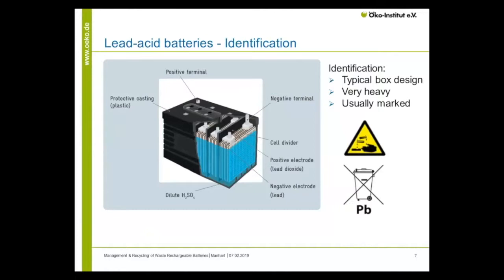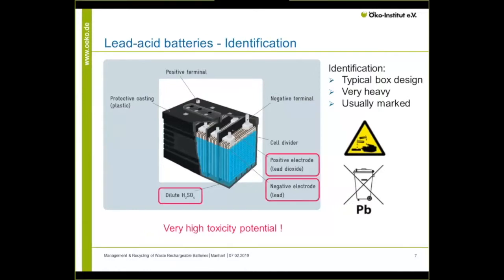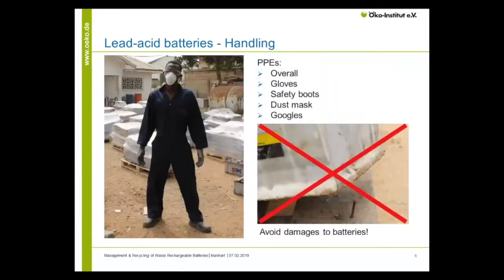It's actually, from the whole construction, not very complex, and also leads to a situation which is quite hazardous because we have a heavy metal in it, 65% lead, and we have a strong acid in it. So it's, from the whole toxicity potential, probably for an e-waste recycler, one of those fractions you should be concerned about most. If you don't treat it properly, you have a problem. At the same time, it's quite simple from the setup and also quite relevant for recycling.